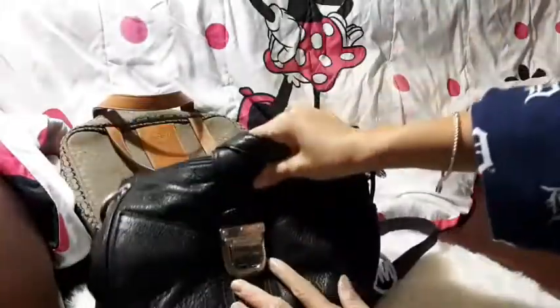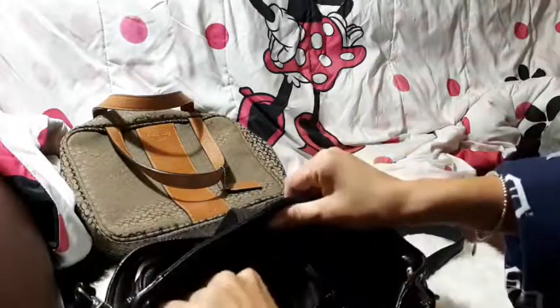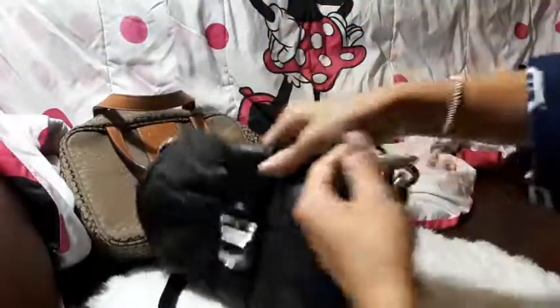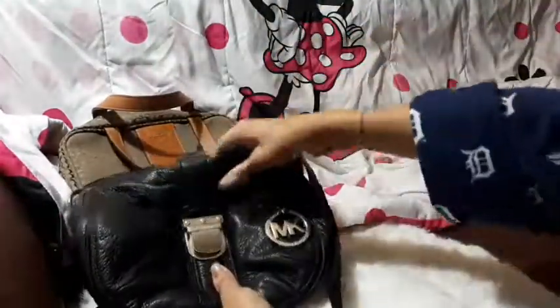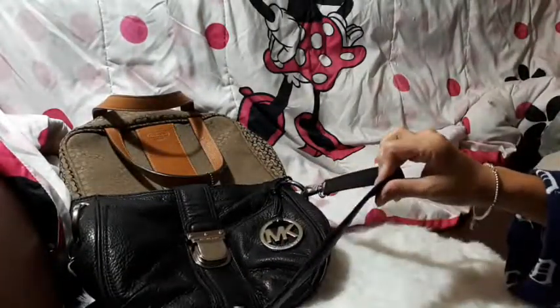And another one. This one's Michael Kors, also black. Gently used. You can tell a little bit scratch here. And pretty pricey. I paid $30 for this. Not the super good deal as before I buy. But it's leather. This one is leather and crossbody. And I carry one afternoon and pretty handy to me and very convenient. And the strap still okay. No matter what, it's leather, right? $30.